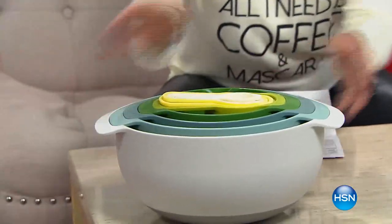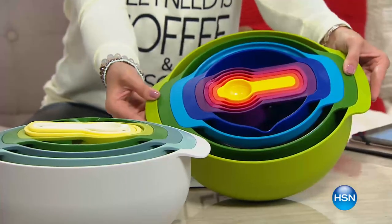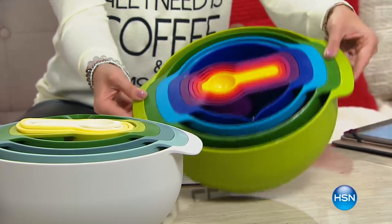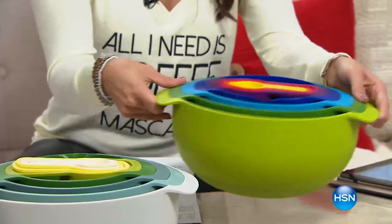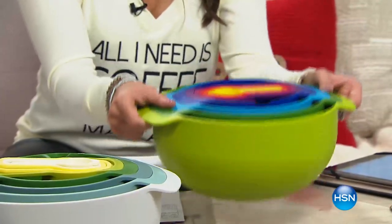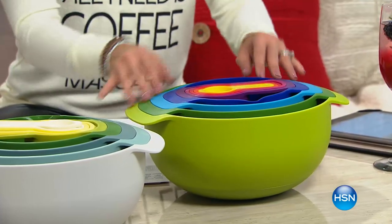So that's blue, and this is bold. How fun is this rainbow of color? If you love bright colors in your kitchen, or you know someone who does, isn't this just beautiful? It all comes together. Think about storage, storage, storage. It is so simple. If you don't have a lot of cabinet space, this is the way to go.